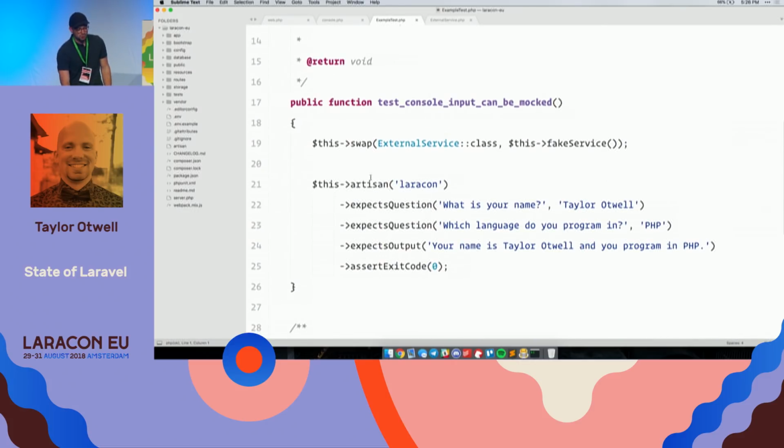So you can say this->artisan and then your command, and then you can say expectsQuestion, what is your name, and I'm giving it the dummy input, Taylor Otwell. You can say expectsQuestion, what language do you program in, and feed it the dummy answer, and then we expect some output, and then we assert that we exited with some exit code. So this makes it a lot easier to test artisan commands that ask for input, and in fact, I don't even know how to test artisan commands, at least the ones that ask for input, before this feature existed.